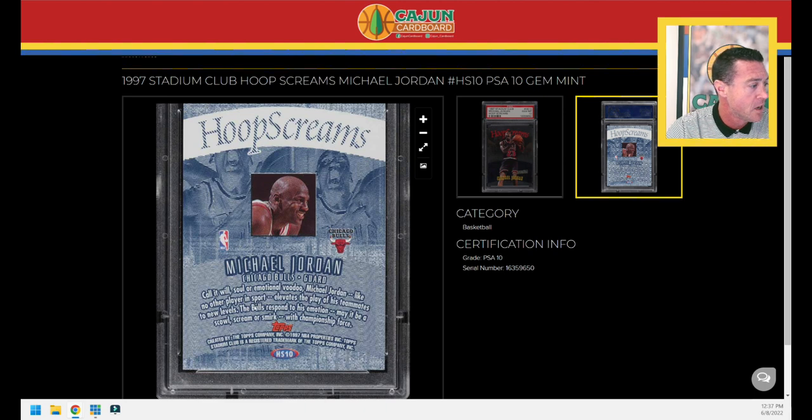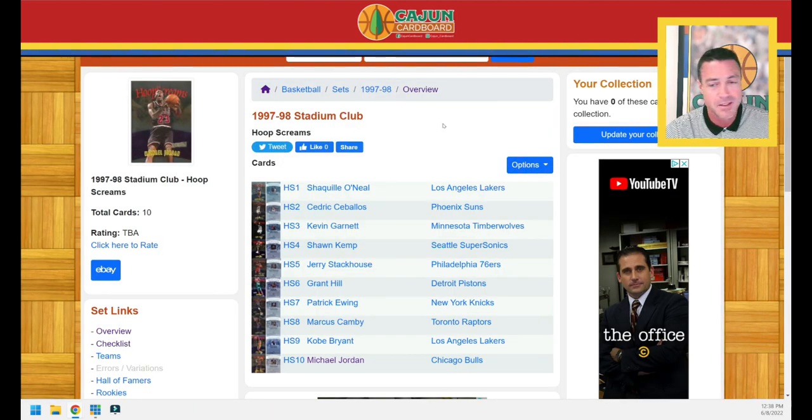Michael Jordan, like no other player in sport, elevates the play of his teammates to new levels. The Bulls respond to his emotion, may it be a scowl, scream, or smirk, with championship force. And Jordan's got so many legendary, iconic faces, from the shrug to the intense way he talked to Pippen and some of his other teammates and things like that. So no question, Jordan had his share of hoop screams during the 90s. There's my little nerdy, corny quote for the episode.